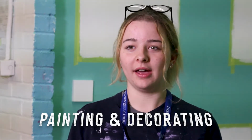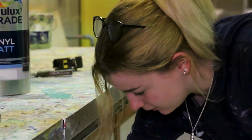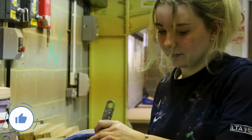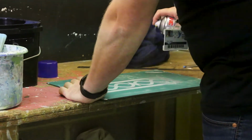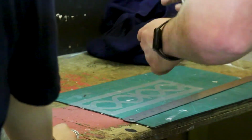My name is Emily. I'm on the Painting and Decorating Diploma Level 1, and one of my favourite things I do on the course is the different techniques that you learn with brushes and different techniques for wallpapering. Some of the modules we learn on the course are different techniques with brushes and how to cut in. Some are different techniques of wallpapering, best ways to put them up, best ways to keep them without them going solid, and staining the wallpaper.